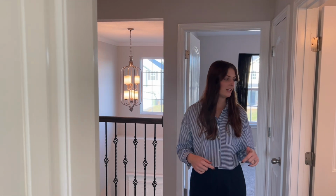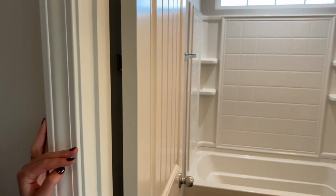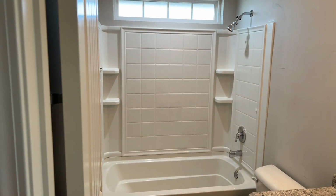Now we're in the third bedroom. We hit the hallway again, and we have another full bathroom here. This bathroom has a tub shower combination, our commode, and our vanity with our sink there.